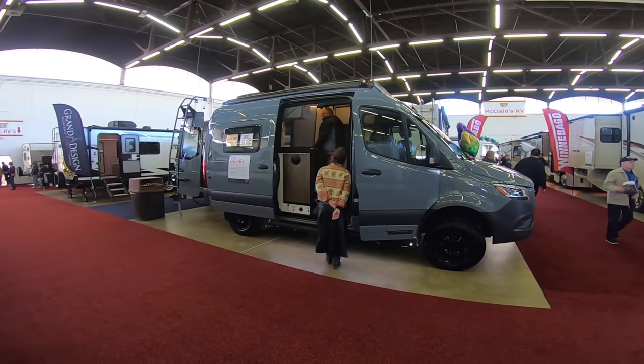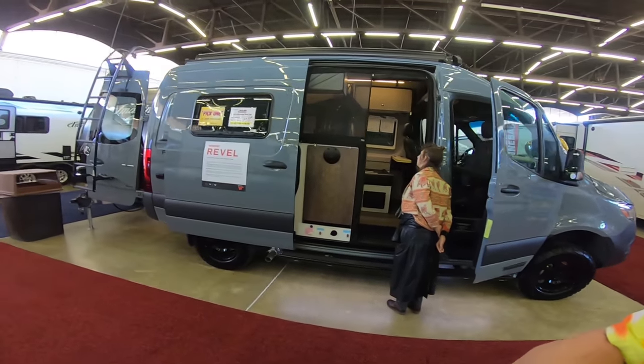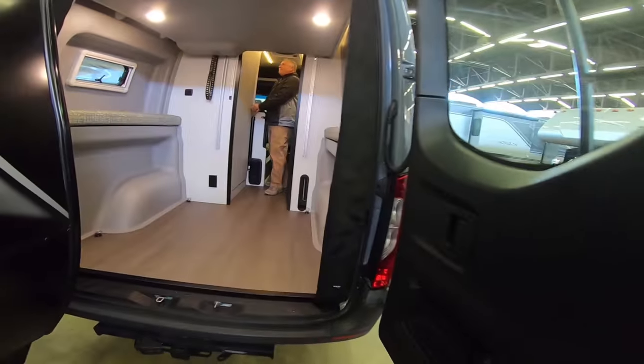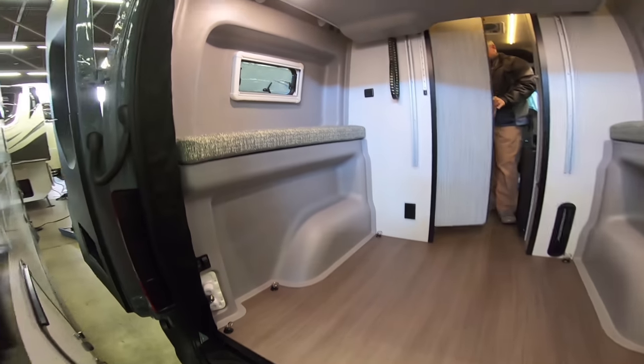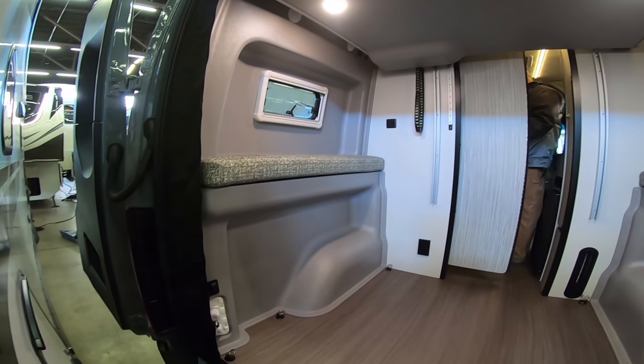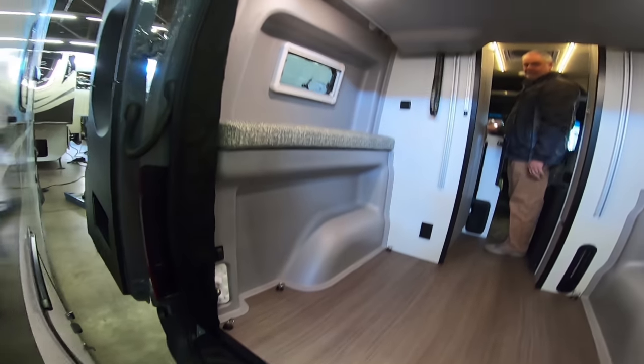Winnebago Revel. Check this out. Built on the Sprinter van chassis. This is for really doing the van life off-road. So there's a bed that drops down. So you've got a great garage for your bicycles or whatever gear you're taking with you.